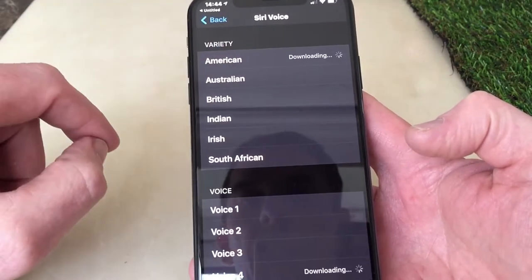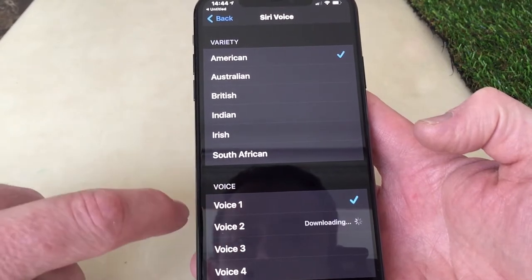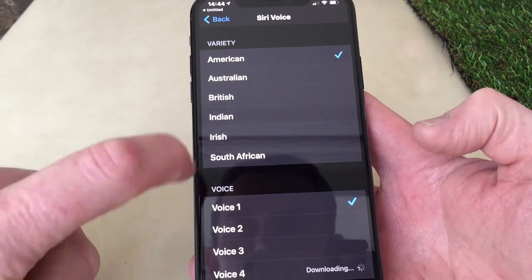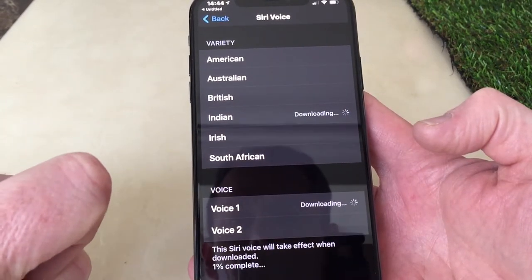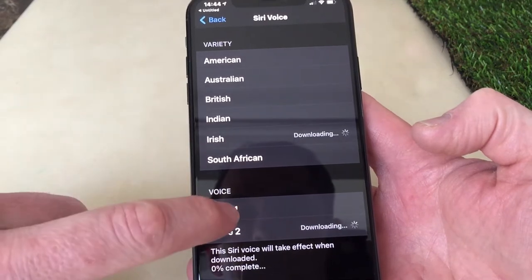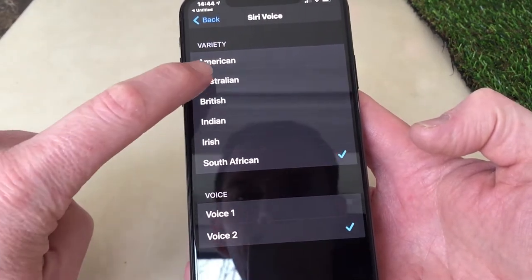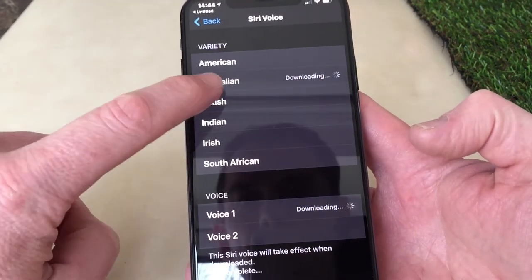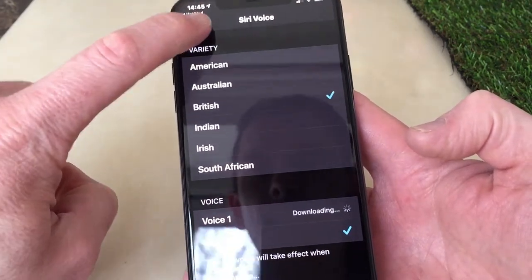So hi, I'm Siri. Choose the voice you'd like me. Hi, I'm Siri. Hi, I'm Siri. Hi, I'm Siri. Hi, I'm Siri. Choose. Hi, I'm Siri. Hi, I'm Siri. Choose. Hi, I'm Siri. Hi, I'm Siri. Hi, I'm Siri. Hi, I'm Siri. Hi, I'm Siri. Hi, I'm Siri. Choose the voice you'd like me to use. Hi, I'm Siri. Hi, I'm Siri. Choose the voice you'd like.